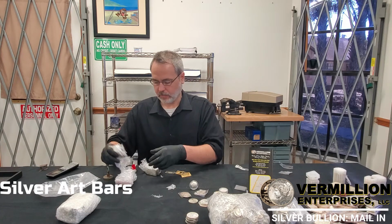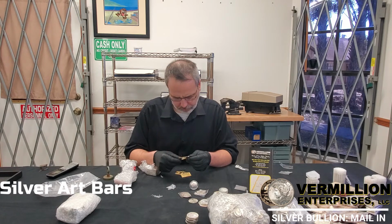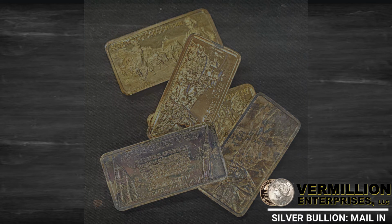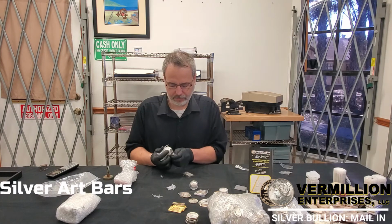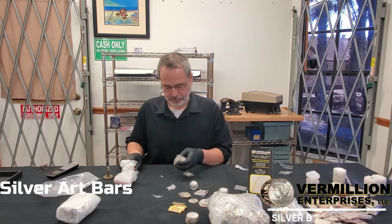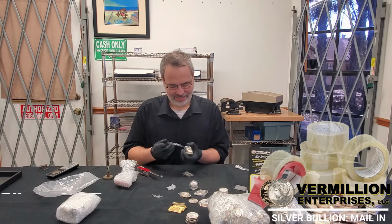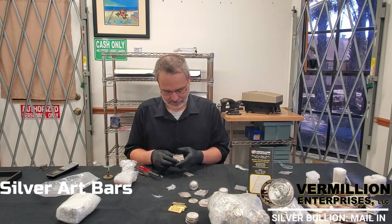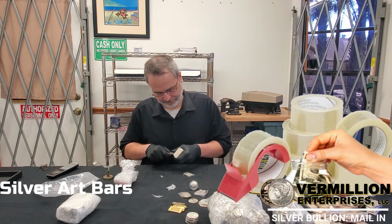Awesome. Yeah, some really kind of cruddy looking gold plated 1 ounce. These are from the Hamilton Mint silver art bars. Nothing special, but investment grade silver. Oh, they literally... Whoever does this company's packaging really, they earn their money.